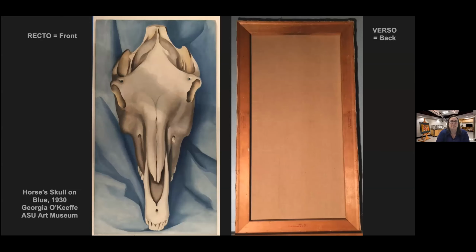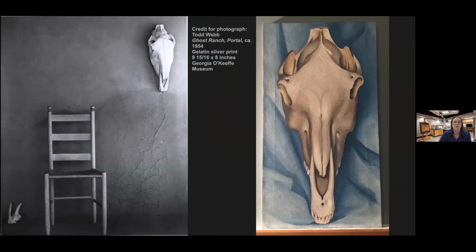The ASU Art Museum owns an oil painting by Georgia O'Keeffe titled Horse's Skull on Blue. Dated 1930, the painting was executed within the first few summers that Georgia started visiting and painting in New Mexico. And this overall view of the painting unframed was taken in raking light, where the light came across the surface at an angle so that the topography could be more visible for examination. And so that is why you see a lot more detail in the surface in this particular view.